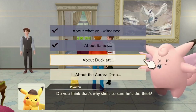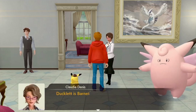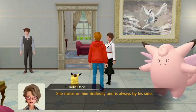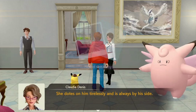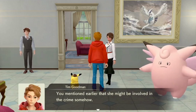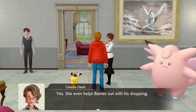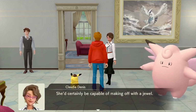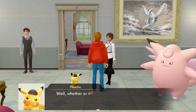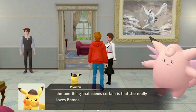Alright, what about the Aurora drop? Or Ducklet, sorry. Could you tell me more about Ducklet? Ducklet is Barnes' partner. She dotes on him tirelessly and is always by his side. Okay. You mentioned earlier that she might be involved in the crime somehow. Would Ducklet be capable of such a thing? Yes, she even helps Barnes out with his shopping. She's sure to be capable of making off with the jewel. Well, whether or not Ducklet stole the jewel, the one thing that seems certain is that she really loves Barnes.